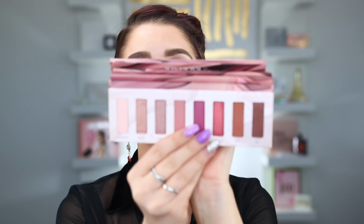Although I do really like the face side of it. I think that this highlighter right here is really pretty, and I do like the blushes. It's just the eyeshadow side that I was left kind of, I don't know, not loving. The shades in it are just not super pigmented. The shimmers in it didn't perform very well at all. You had to build them up a lot. You really had to work to get an eye look with this palette.